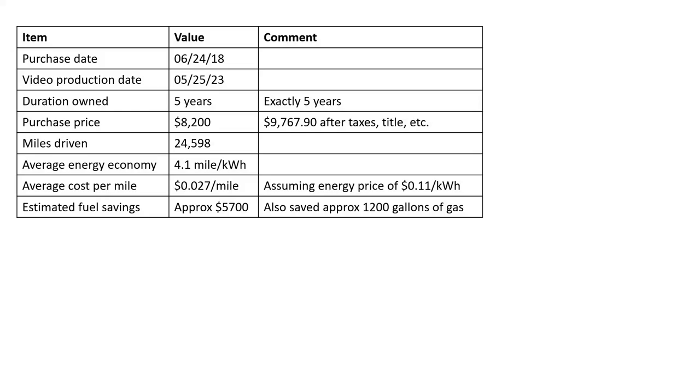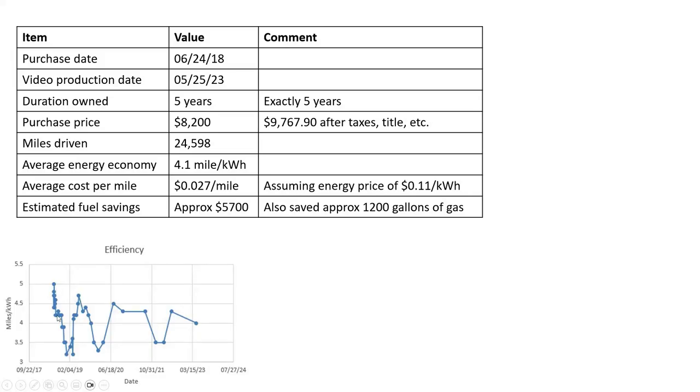All right, and now let's talk a little bit about some of the actual statistics and numbers that I've collected over the past 5 years. As we discussed earlier, we purchased this car pretty much exactly to the date 5 years ago, and we've driven it for about 25,000 miles. Now, we were just talking a lot about charging, so let's talk about some of the data that I've collected on the charging. So here is a graph of the energy efficiency of the vehicle versus time.